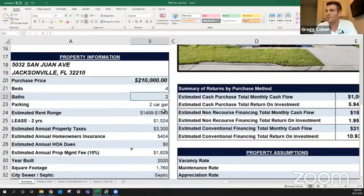4 beds, 2 baths, a 2-car garage. We're estimating our monthly average rent at $1,524. The rent range is $1,499 to $1,549 based on our extensive experience in the neighborhood.